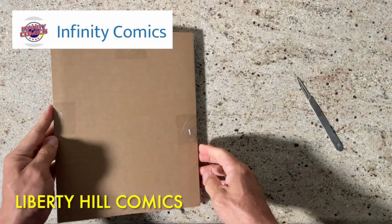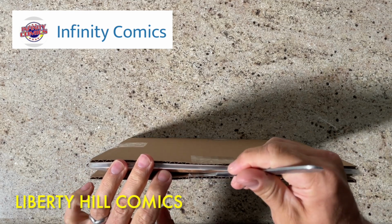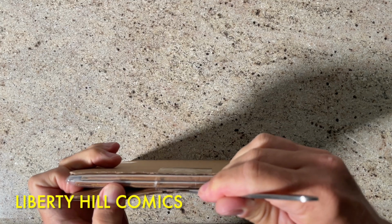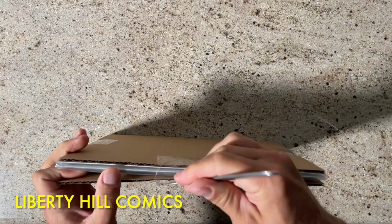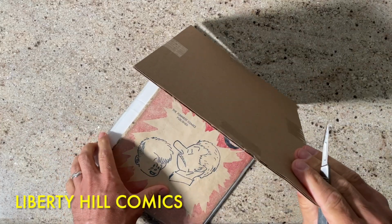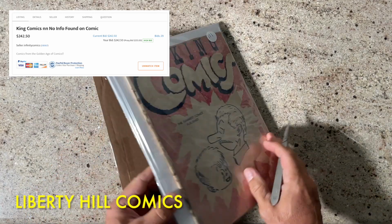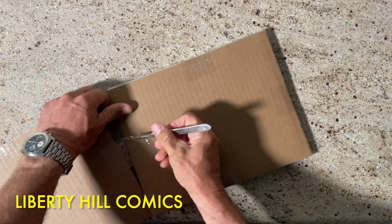The seller, a very experienced comic book dealer by the name of Infinity Comics, listed no information other than the title, King Comics NN. In the early days of comic book publication, it was more common for comic books to be published without a number, especially as a tryout or before the publishers knew that they might be continuing the publication with additional issues. The sale listing indicated only, quote, King Comics NN, no info found on comic, unquote. There was no grade listed, but this was still enough to get me intrigued.